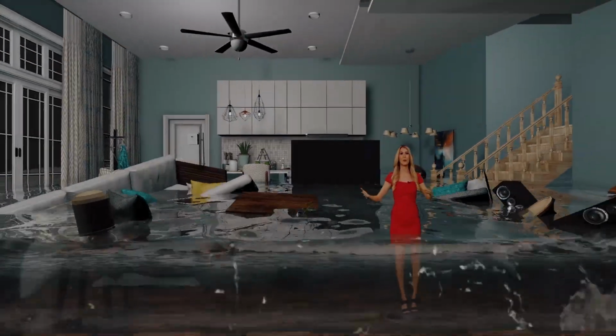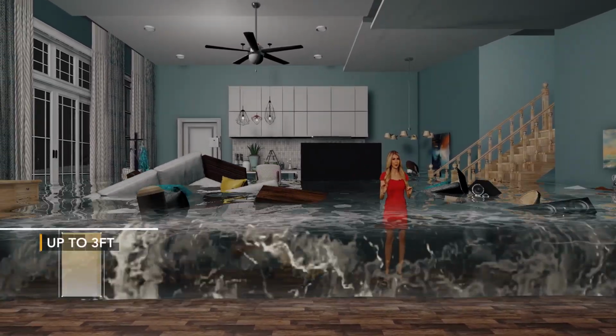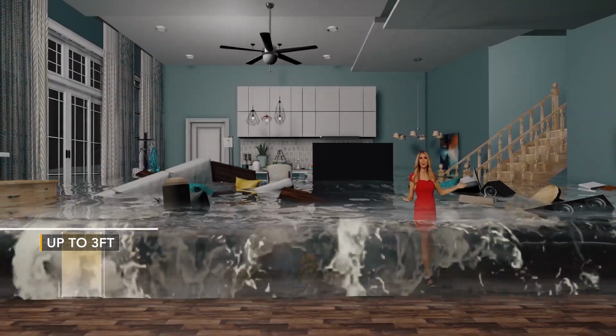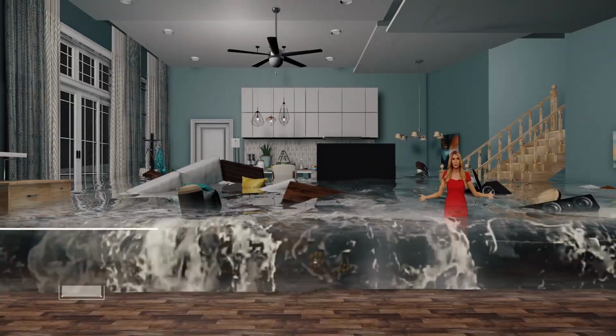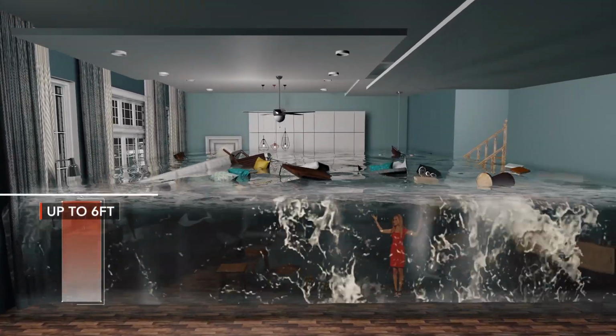As water rises, furniture and other objects begin to float. 3 feet of water will force you to look for higher ground. This may be a second floor or maybe even an attic. But if the water rises to 6 feet, this is definitely a life-threatening situation.